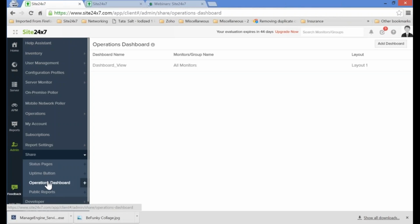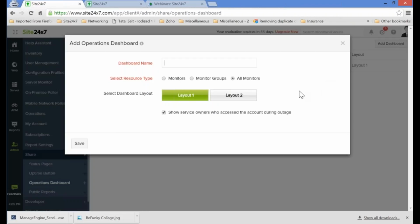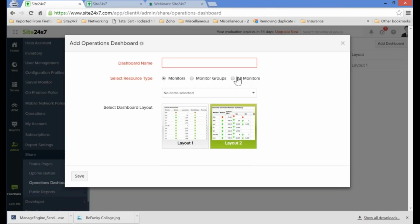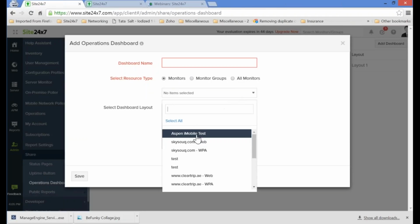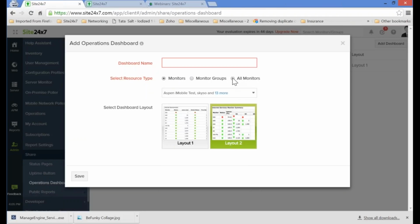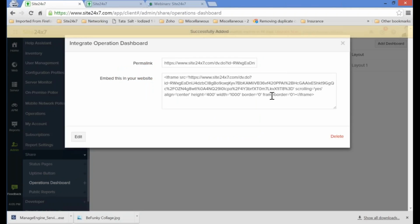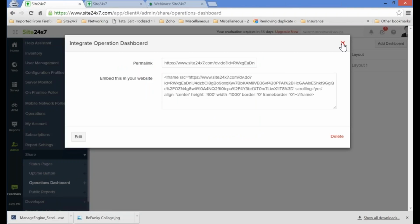So whatever the current status is, operation dashboard keeps refreshing, so users or your team will get notified about the status of each monitor, even without going on manual refresh. So even without being alerted, they'll be able to see the alerts every time. The status of the monitors every time. So it's simple. You have to save it, and you can check the permalink or you can embed to your website. So the status of the monitors gets refreshed every minute.